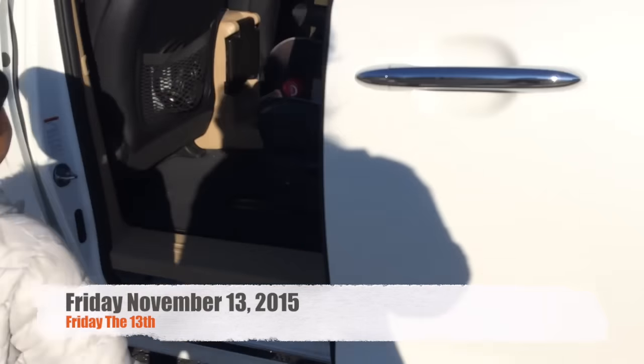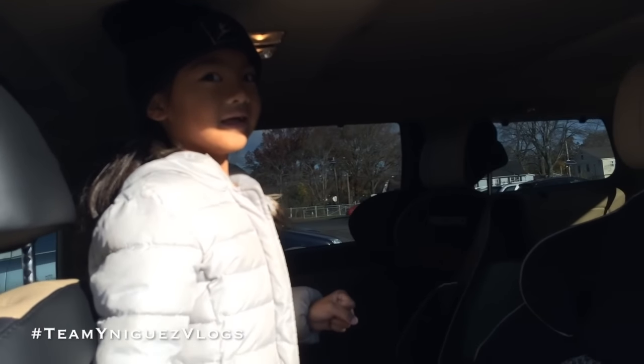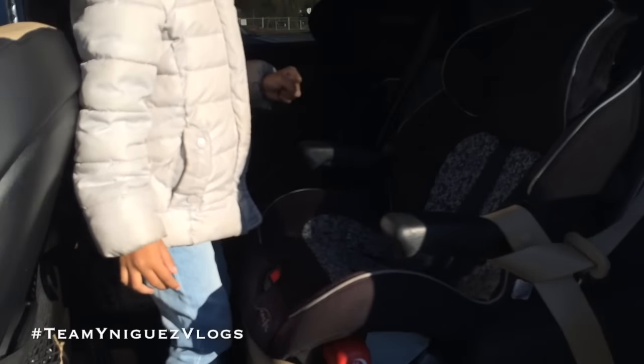Look, I love the automatic sliding doors. We just dropped off Dylan. Emily is not feeling well. I know, I love the sliding doors.